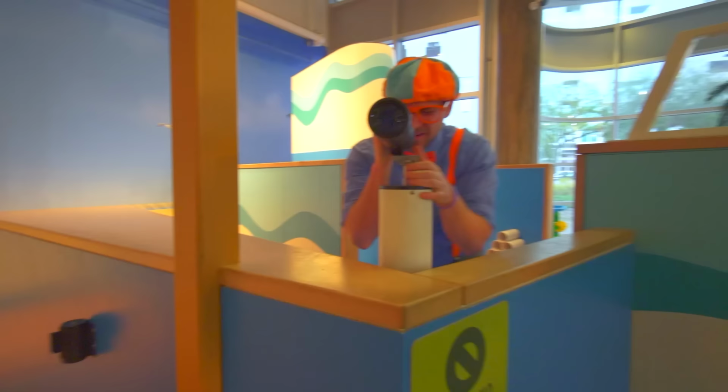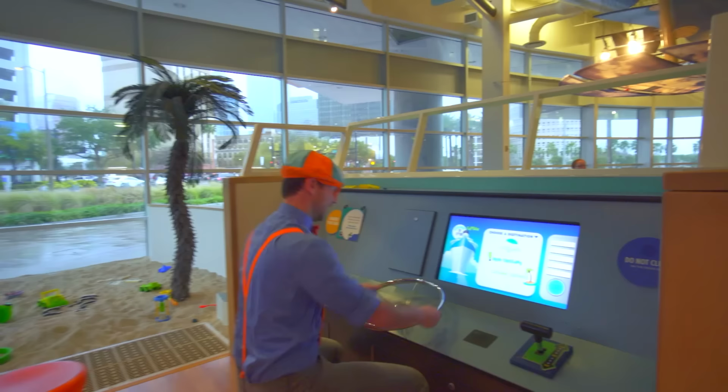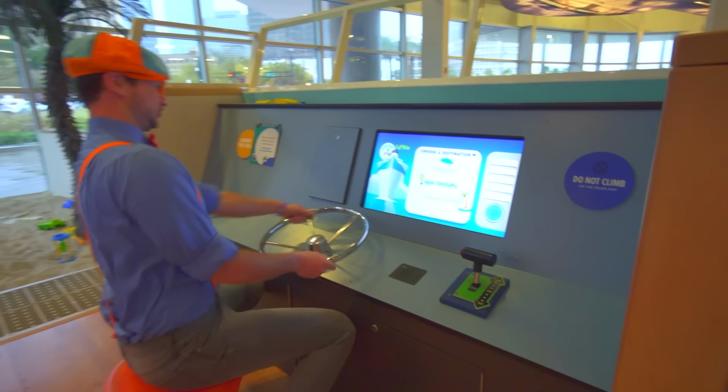Whoa! Oh! Whoa! Whoa! What's up here? Come on! This is a cruise ship simulator. Ring, ring, ring! Forward, backward, ring, ring, ring! This is so cool! And look, there's sand over here.